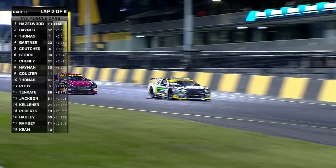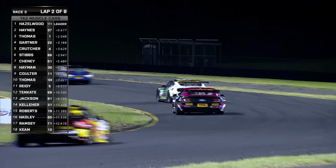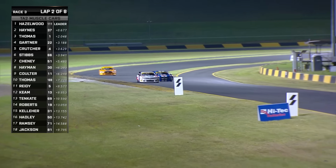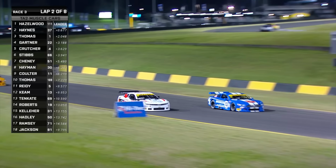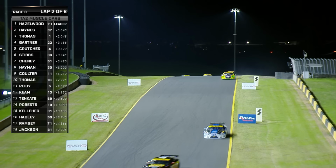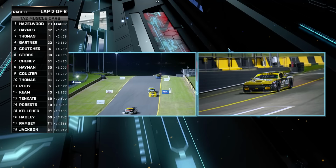Cheney just ahead of that battle. Heyman in that DePrinzio Concrete entry is flying. Behind him is Coulter in that bright pink Mustang. Keem on Reedy. Out of Canada in New South Wales is Greg Keem. May have run a bit wide there. It'll be interesting to see whether Danny got him back or not. Over the hill, we head down into turn 4.